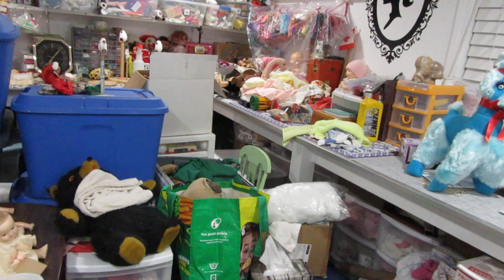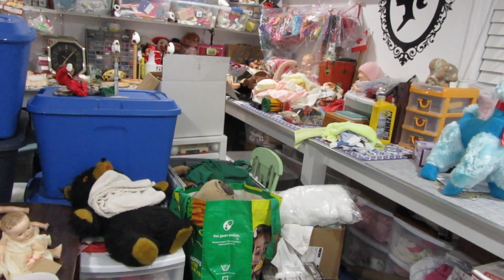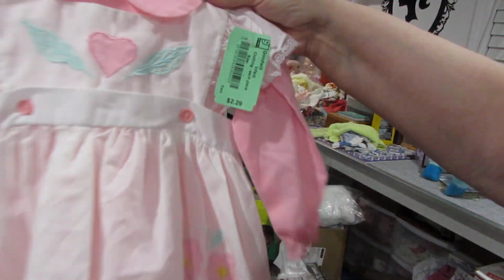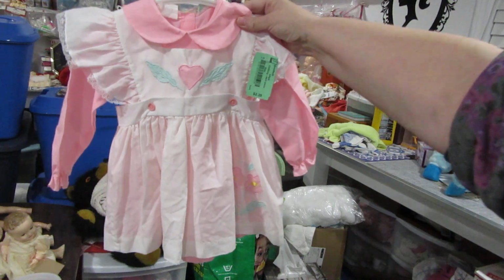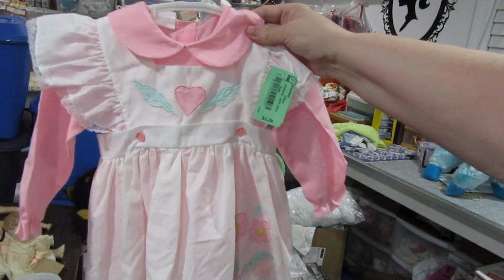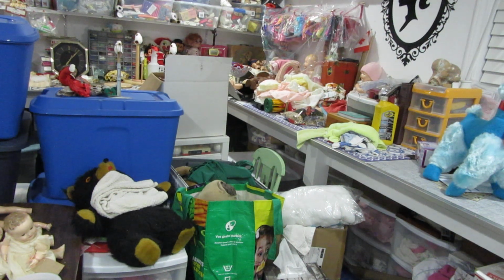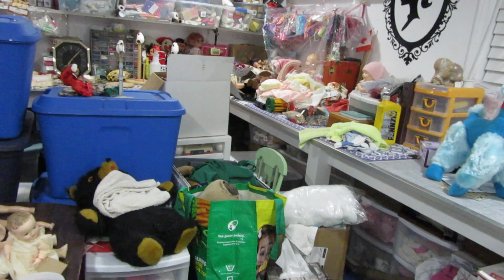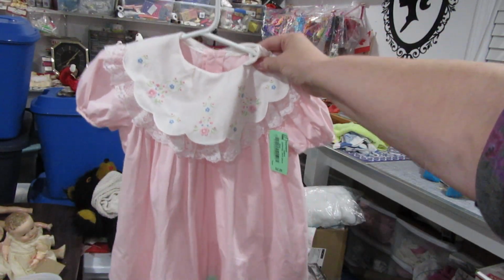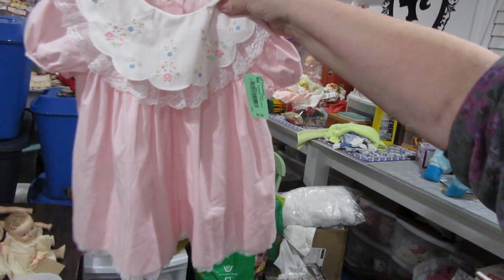Okay, so I have this one. Once I starch them and everything, they're going to be, oh, gorgeous. Then there's this pink one I got for $2.29. Here it is here. And it's got a beautiful little flower on the side here too. I think they're just beautiful. Just gorgeous. Okay, we have that one. And then I have this one here. And again, $2.29 for my Goodwill.